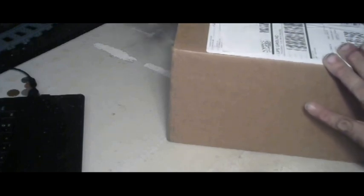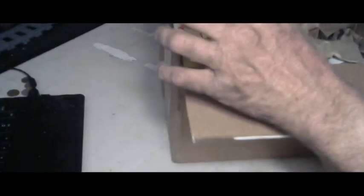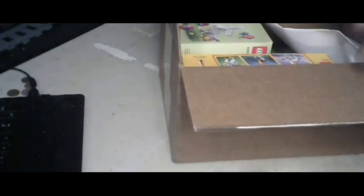It's about time. I didn't think this was ever going to get here. Okay, let's open up here. Look at a bunch of boxes. Oh, it's the little sets that I ordered. No parts. Oh, wait. Yep. There's a couple of parts. Looks like for my roller coaster cars.